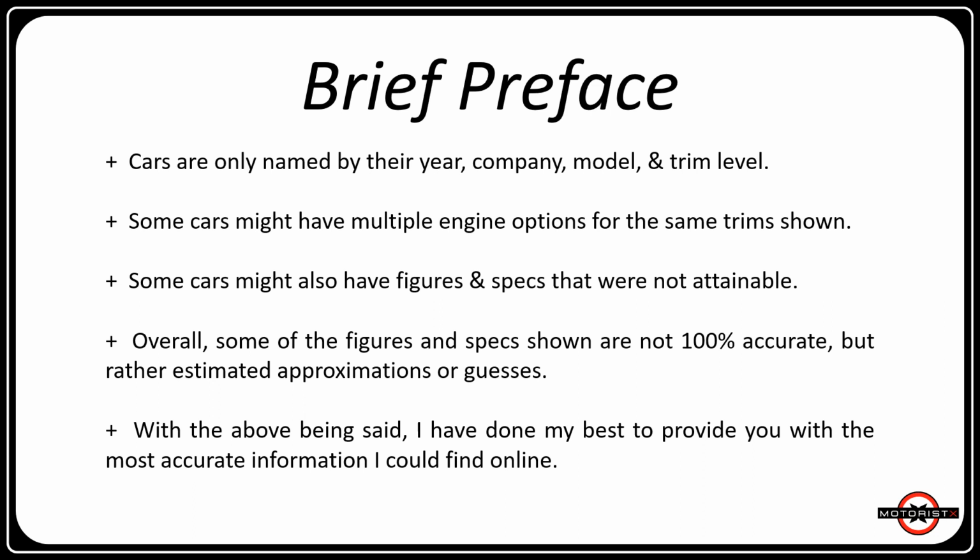So for any really questionable specs that I had, what I ended up doing was taking similar cars of the same class and era compared to the car in question, and I basically took those numbers from those cars and I just pretty much estimated how well the car in question might be expected to perform just based on the numbers that I got from those other cars, both similar in class and similar in its era.